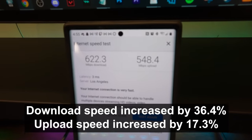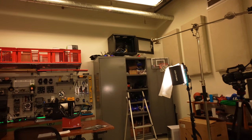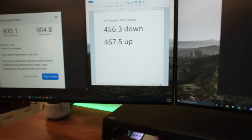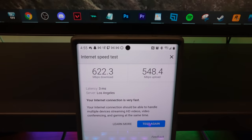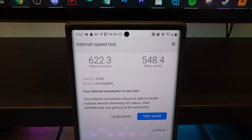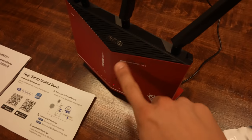467 to 548. These gains, bro. If you're looking at one of these Gundam routers and you're looking for wired improvement over your ISP modem, maybe not gonna have as much uplift as you're hoping. But if you're looking for faster Wi-Fi speeds, both on the up and down side, holy bejabus, that's definitely in the cards here. So far, I'm definitely considering keeping that router there, assuming that this one doesn't do better.